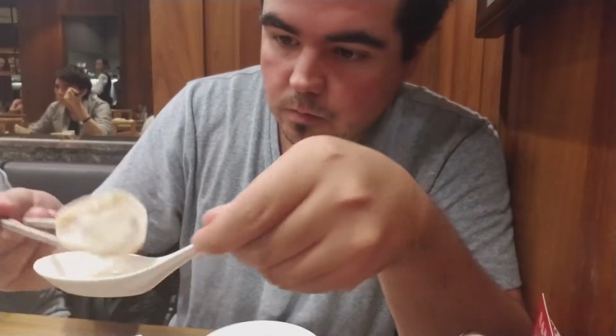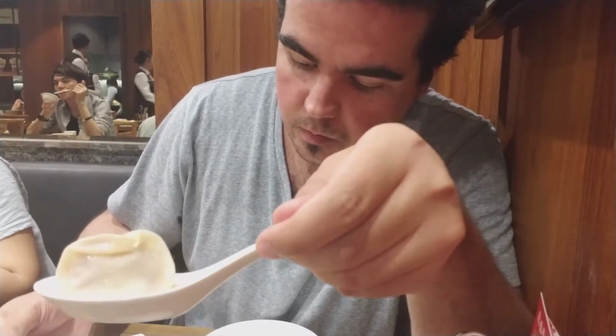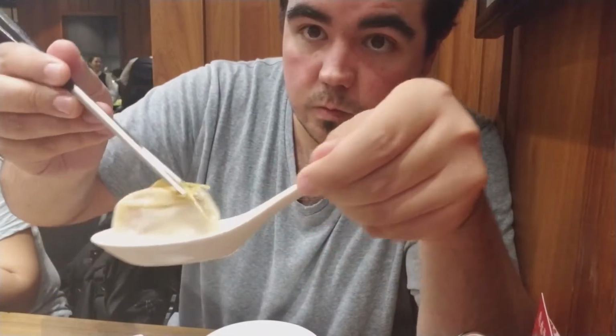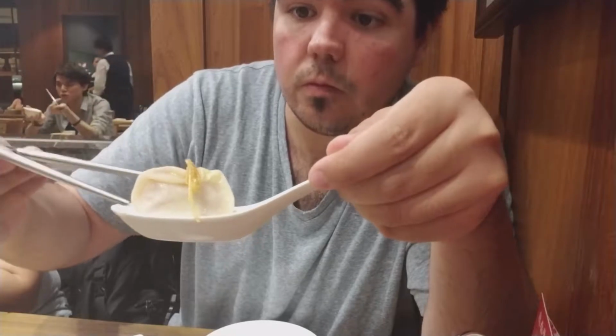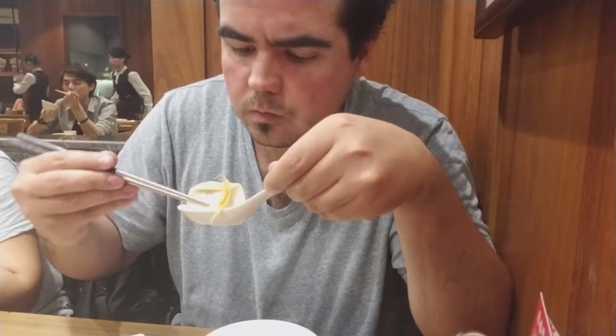So let's try one of the originals. This is just pork. I'm gonna put some ginger on top. Let's try it out. As soon as you bite down, it just gushes out into your mouth. Super flavorful.